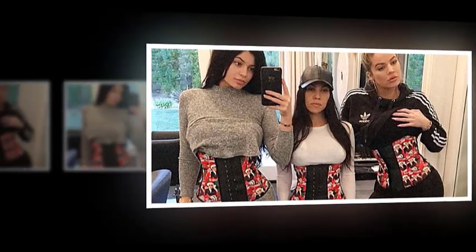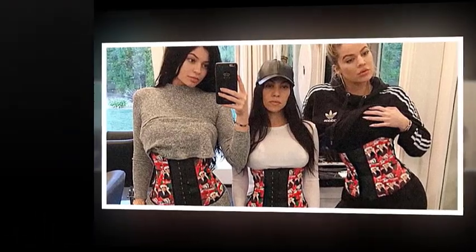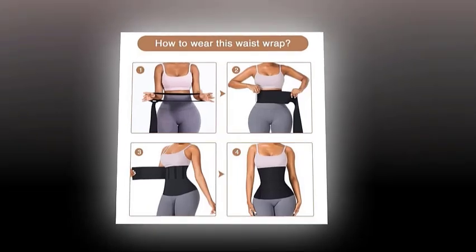Do waist trainers actually work? Thanks to the Kardashian-Jenner family and various fitness influencers, many are aware of waist trainers and the signature snatched waist look they promise to deliver.